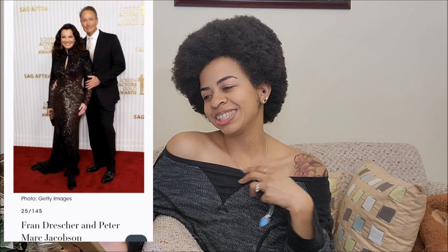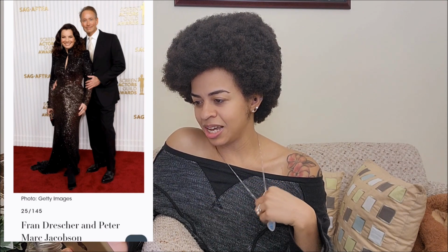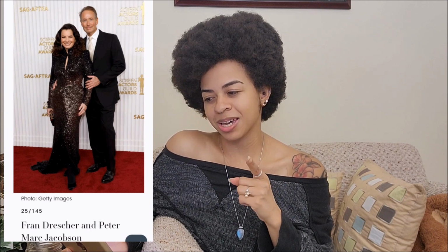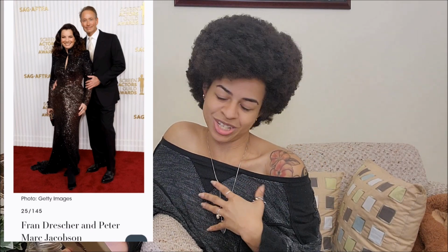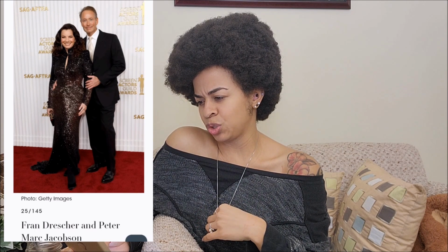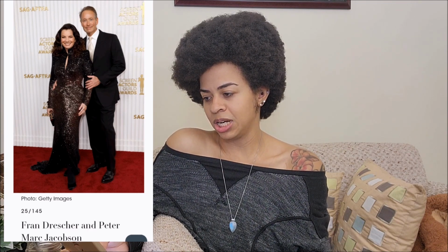Fran Drescher in Naeem Khan, and Peter Mark Jacobson is her date. That's a nice tie. He looks like he works at a bank, or he's a CEO somewhere. That's what that tie and suit gives me. And Fran looks gorgeous. How could she not? Grew up with a nanny, obviously. I do think it's too short at the front. You can see a little bit too much of her foot. But other than that, it's beautiful.